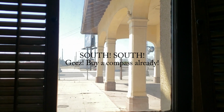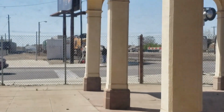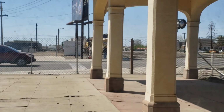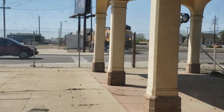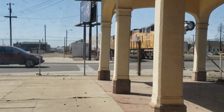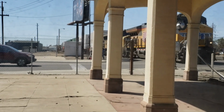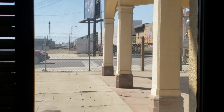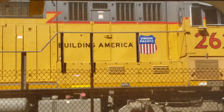Wow. It's only been about 5 minutes since that last northbound took off. And here he comes again. Looks like we've got an artist sitting over there, probably painting the depot. Huh, that's pretty cool, I guess. Another double stack container. Coming in for a crew change. Almost never stops.